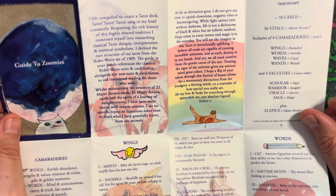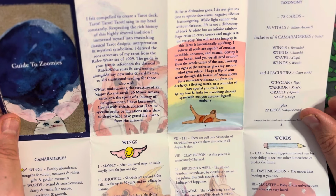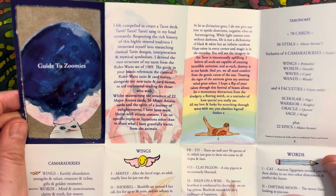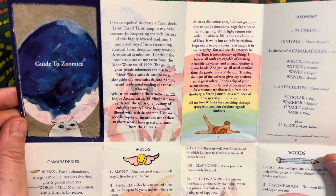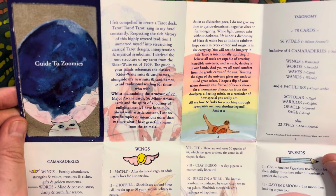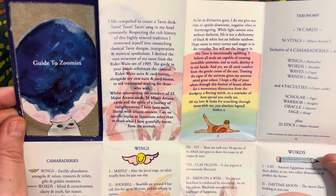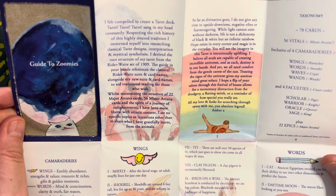My mistake. So the guide in your hands references the classical Rider-Waite suits and card names alongside my new suits and card names to aid traditional reading for those who wish. So that's helpful. I think that's a really good thing to include. Whilst maintaining the structure of 22 major arcana cards, 56 minor arcana cards, and the spirit of a journey of enlightenment, I have been more liberal with artistic content. I set no specific topics or intentions other than to share what I have gratefully learned from the animals.